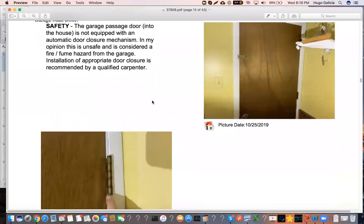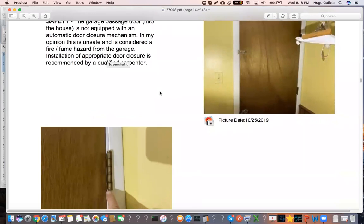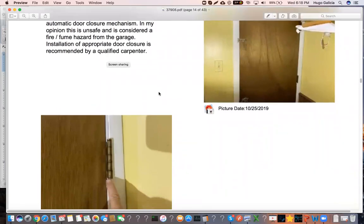All right, this is the part of an inspection where the city is going to require this more so than you wanting to do this, right? Because this door is the garage door. It's attached to the house. So this door needs to be fire rated.